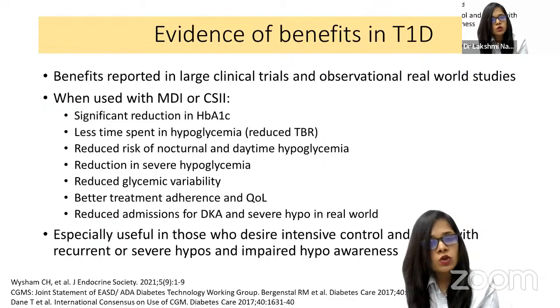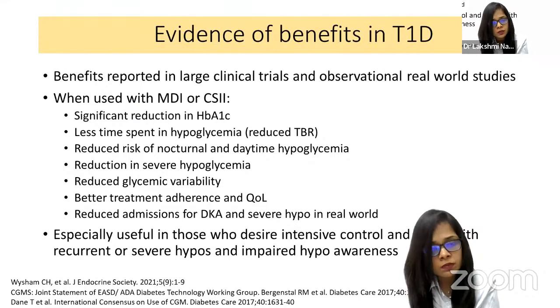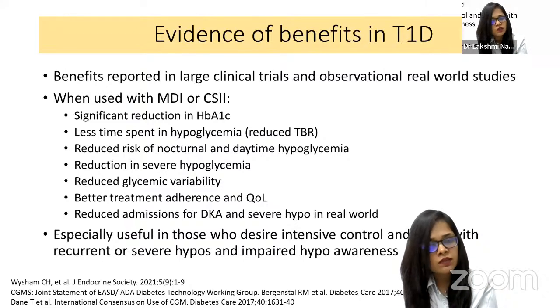So when used, it causes significant reductions in HbA1c, less time is spent in hypoglycemia, reduced risk of nocturnal and even daytime hypoglycemia, reduction in severe hypoglycemia, reduction in glycemic variability. But most important is improvement in the quality of life. So any patient that you put on CGM will report an improved quality of life at the end of even 5 days.